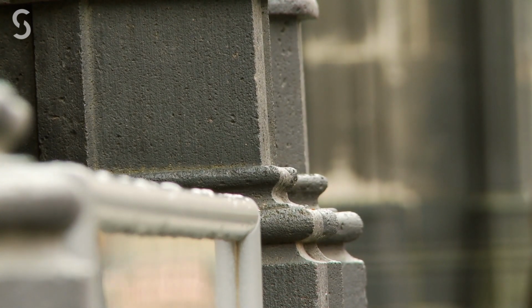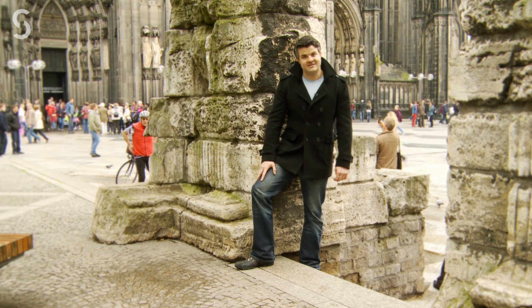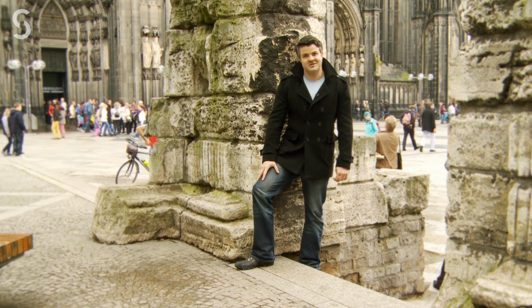And apparently it houses the bones of the three wise men that brought Jesus gold, frankincense and myrrh. Certainly smells of perfume round in these streets. I'm really enjoying this.